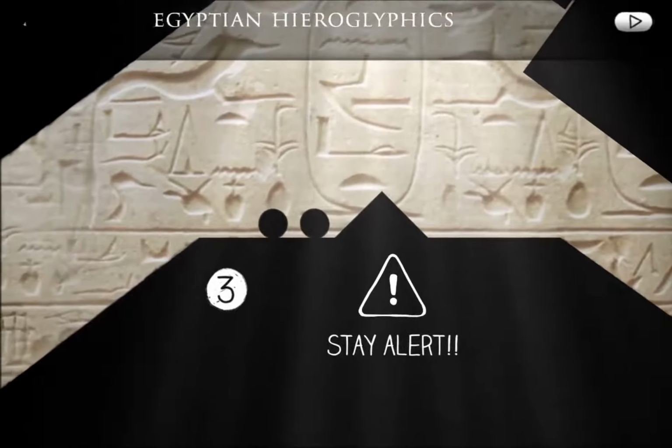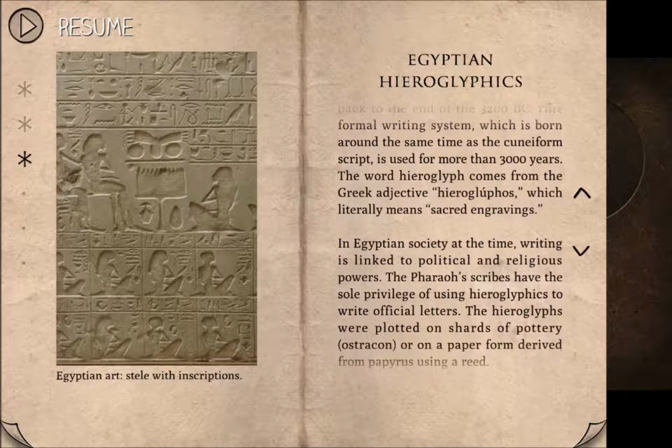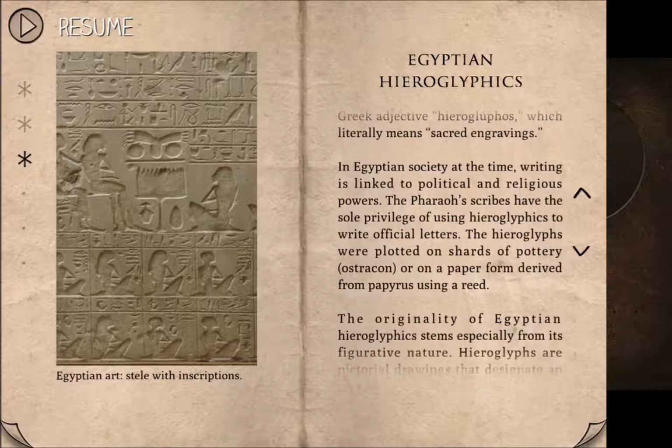The first Egyptian hieroglyphics date back to the end of the 3200 BC. This formal writing system, which is born around the same time as the cuneiform script, is used for more than 3,000 years. The word hieroglyph comes from the Greek adjective hieroglyphos. I have no idea how to pronounce that, which literally means sacred engravings. That makes a lot of sense.